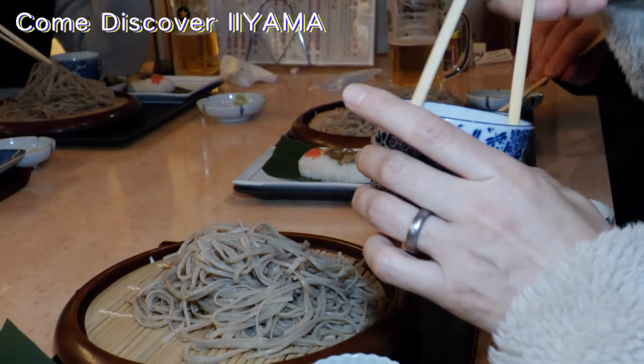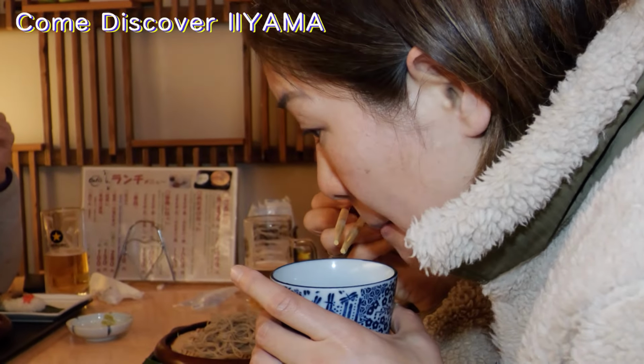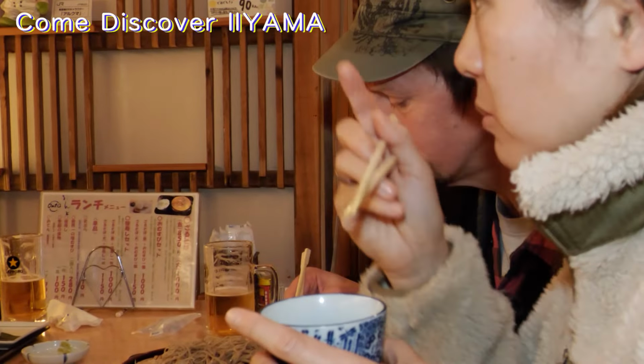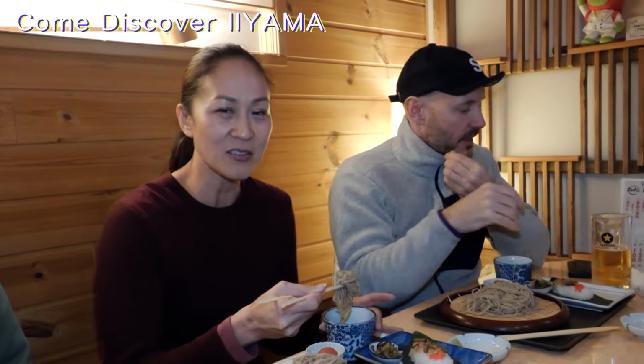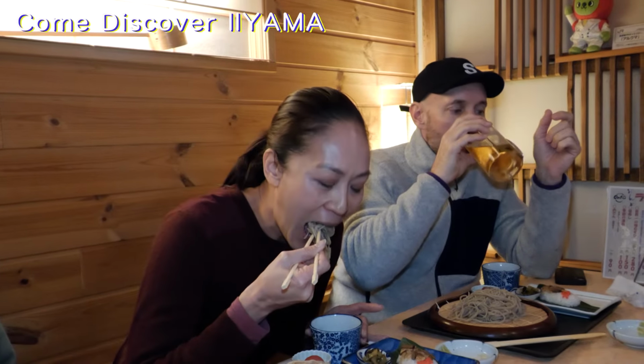I didn't know that it was different. I didn't know about the thistle. The texture of the noodle is a lot firmer than the other ones you can get, so it's quite good.